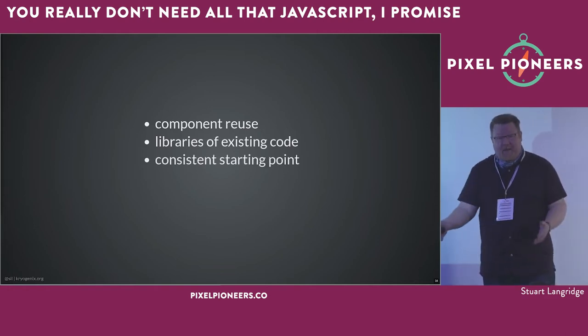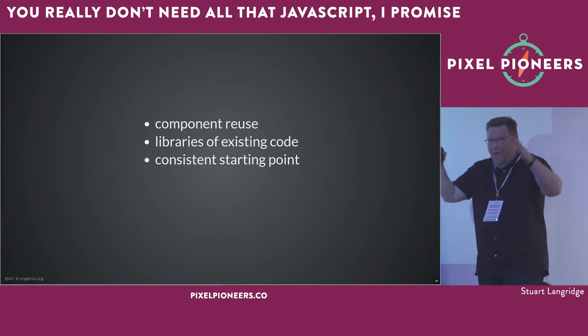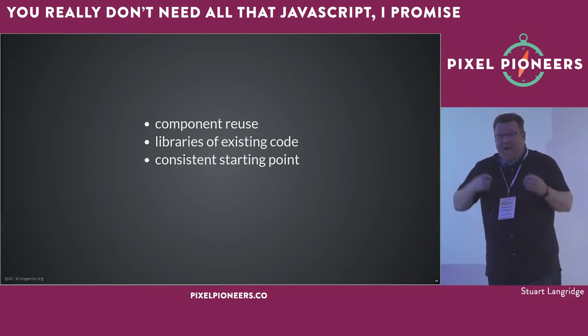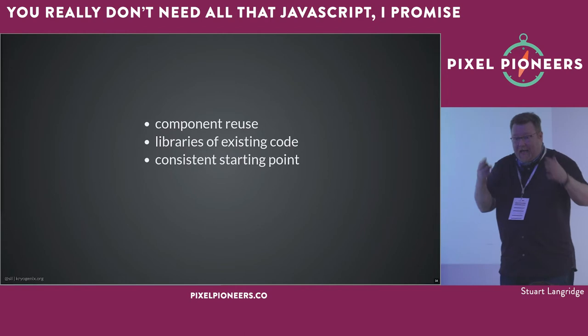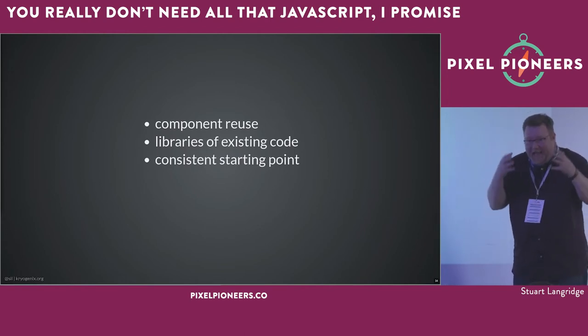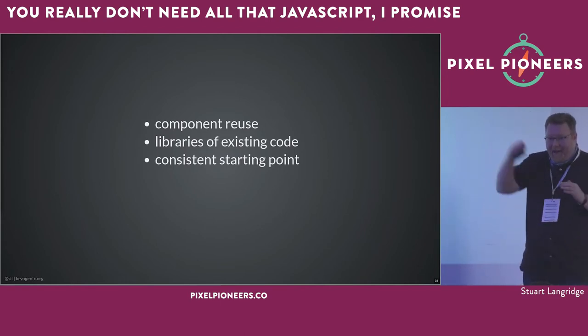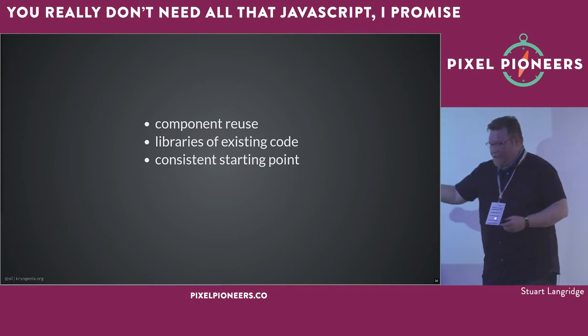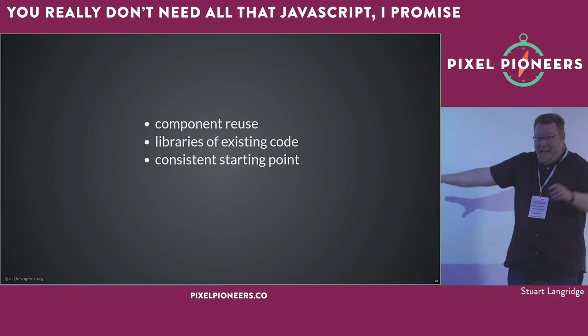You get a consistent starting point. If you have a project boilerplate in your company or your project or your organization, and you always start from the same place, you understand that place. You can build things into that, which is good for helping people understand the idea of accessibility, because you can build it into your standard processes from the ground up, rather than expecting someone to come along and sprinkle the magic accessibility woofle dust on the website that you've already built.